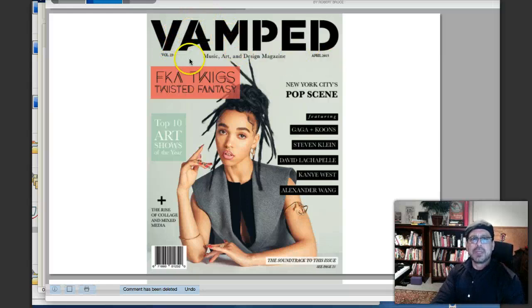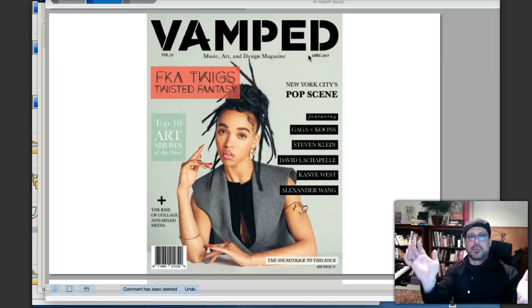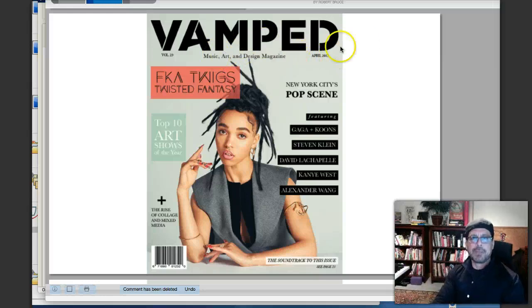Okay, these two, volume 23 and April, that's good that they're in the same typeface. But I'm not real sure why it's so small and why this baseline is not lining up with that baseline, and that whole thing is kind of precarious. I would have liked to have seen a little bit of different treatment with the volume and the date. The rest is absolutely gorgeous.